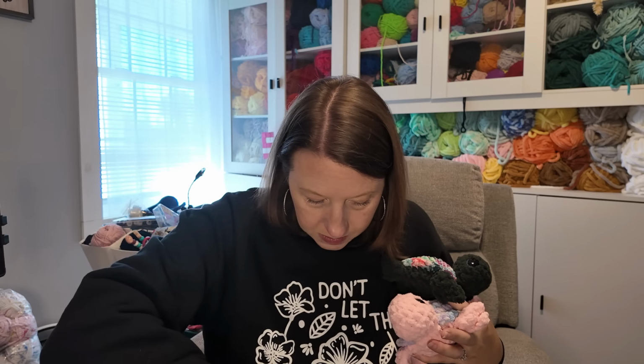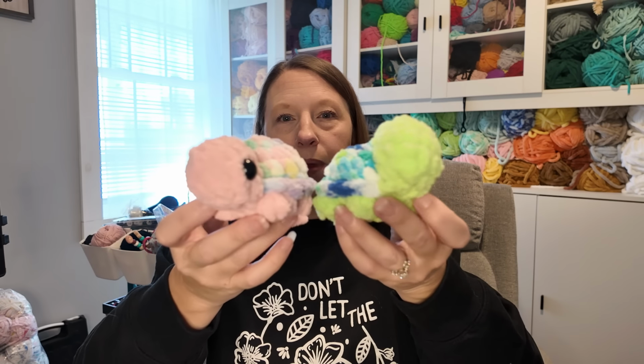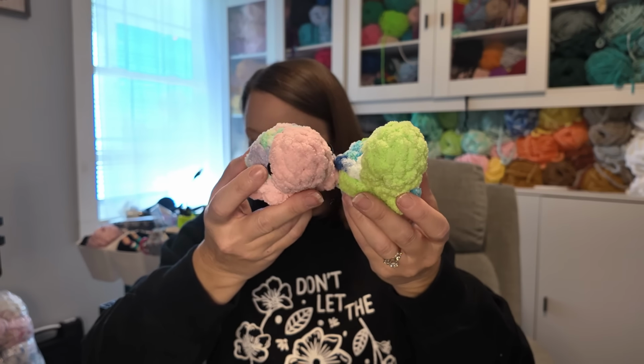And then I did 2 baby turtles, which these are a free pattern on Instagram, lmsart.co. A Premier Basic chenille, and I have decided I think I'm going to up the price of these baby turtles to $10, and I think I'm going to get rid of my $8 bin. I think I'm just going to do 5s and 10s.